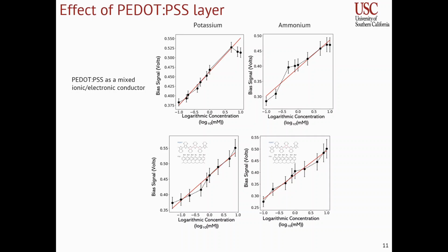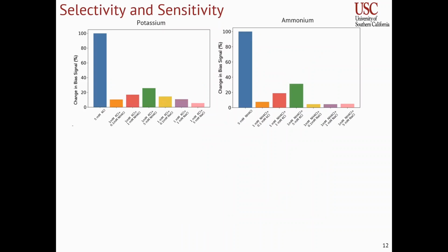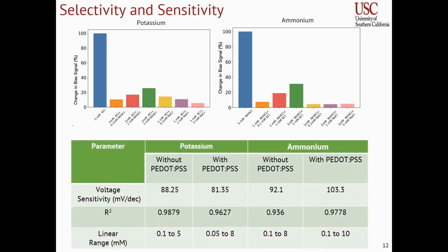Also, I studied the selectivity of our sensing system, and both potassium and ammonium ion sensors are quite selective to interference. Here, the sensitivity is shown for sodium, potassium, and ammonium, and also selectivity is shown. And here are the results, and all of the experiments done have a very good coefficient of determination, at least 95%, and the inclusion of PEDOT:PSS improves the range of linear concentrations.